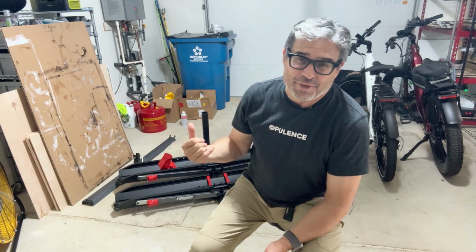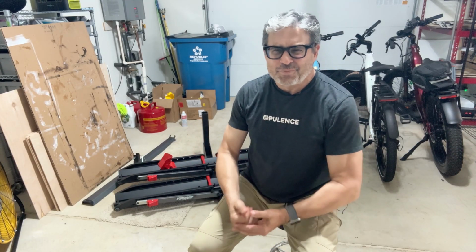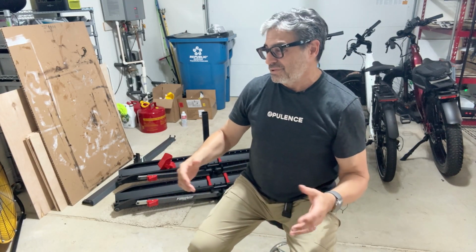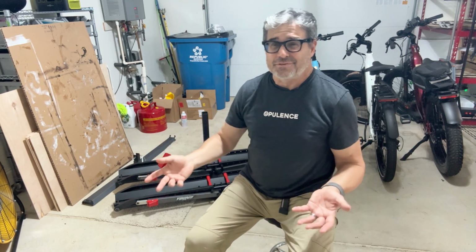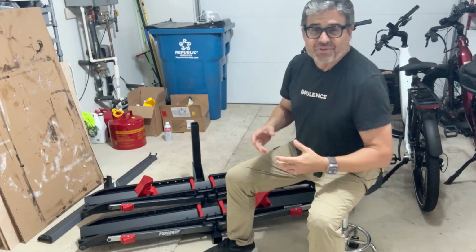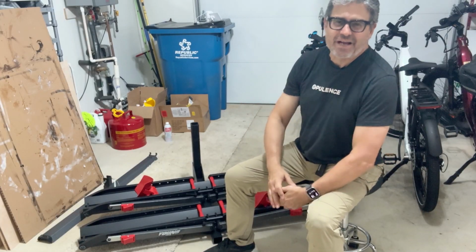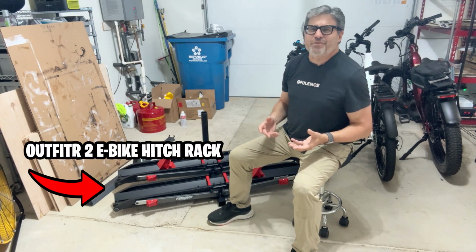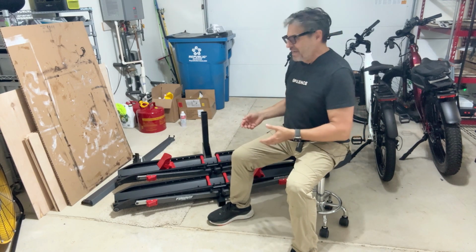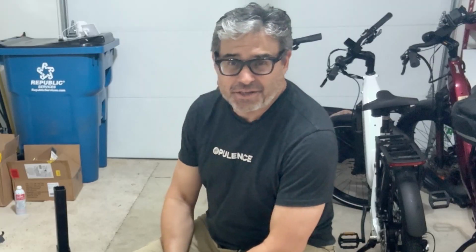We could just throw them in the back of the pickup truck, but electric bikes are super heavy. We could get one of those cargo carriers that connect to the hitch, but then we have to worry about them wobbling or even falling off during our journey. But then our friends at OutfitR asked us, hey, do you want to take a look at their brand new OutfitR 2-bike Hitch E-Bike Rack with a ramp? And we're like, yes, please.